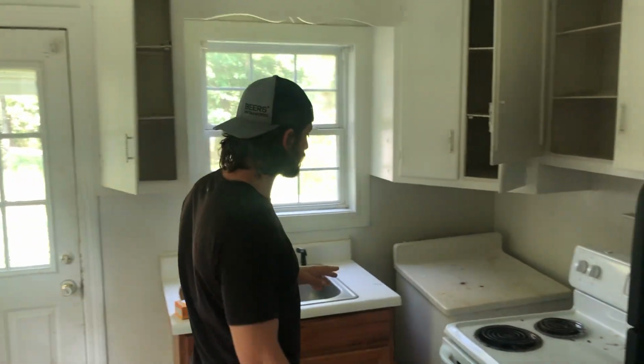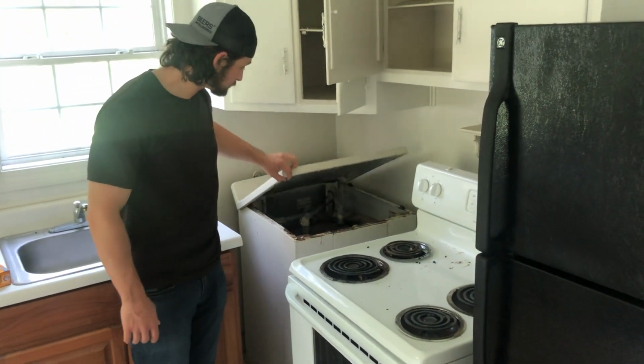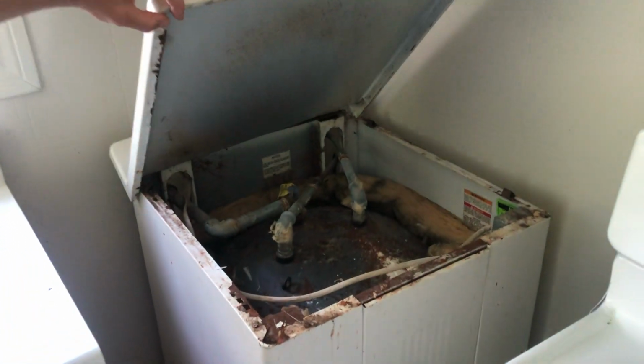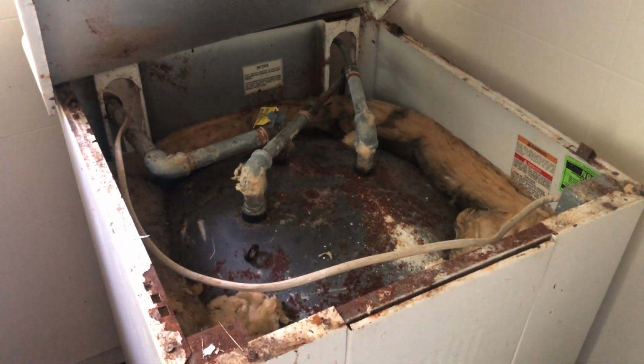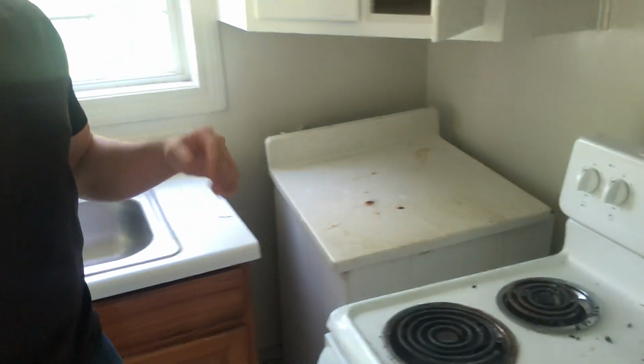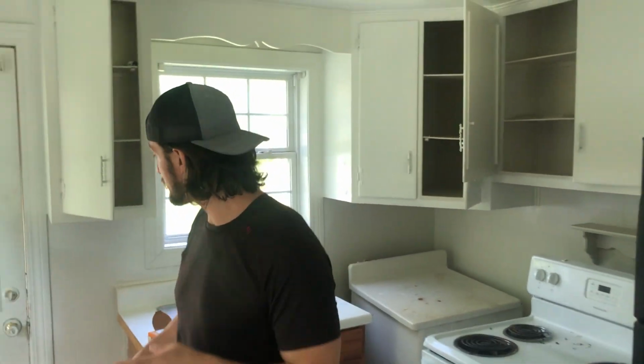This is the hot water heater, guys, believe it or not. Old school hot water heater. Give that a peek. Okay, so that is a hot water heater. All right, so we're going to update that. We're going to get that out of here, do a smaller unit, put that in the corner right there. Paint the cabinets, paint this whole room, new light fixture.